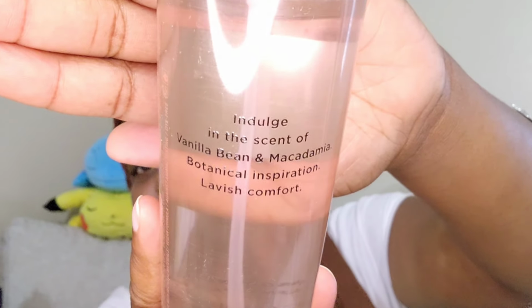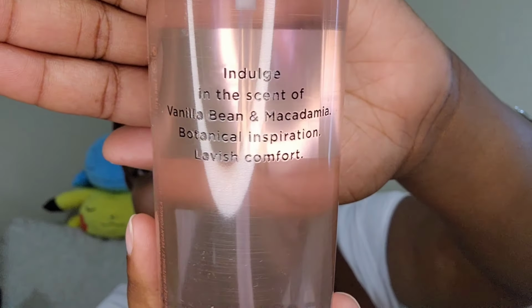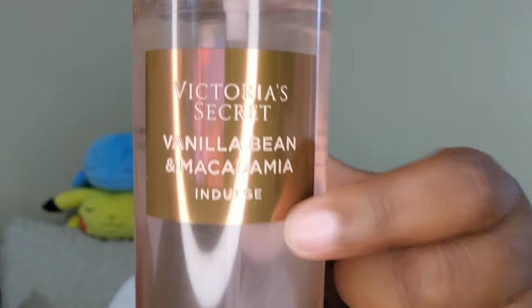All right, let's get into what I really wanted to talk about, which is Vanilla Bean and Macadamia. And so let me go ahead and show you what the back says. It says, indulge in the scent of vanilla bean and macadamia, botanical inspiration, lavish comfort. And then the front of it says indulge. Let me go ahead and spray this.